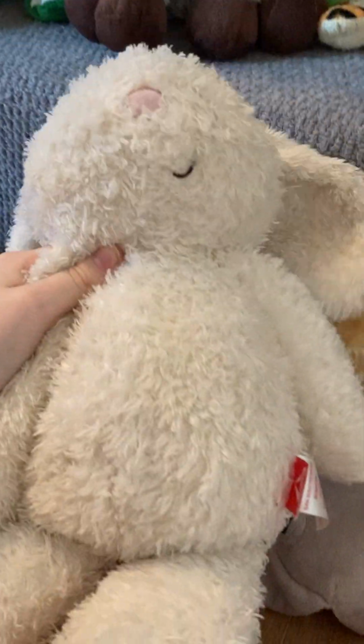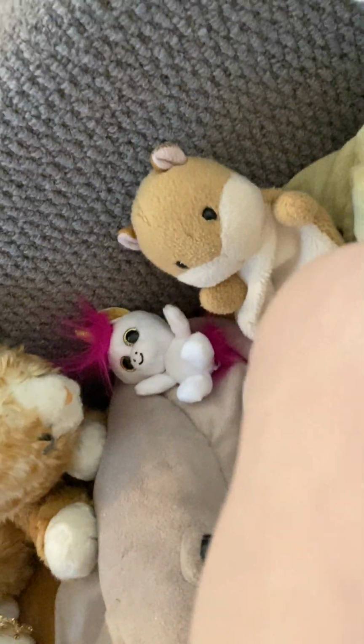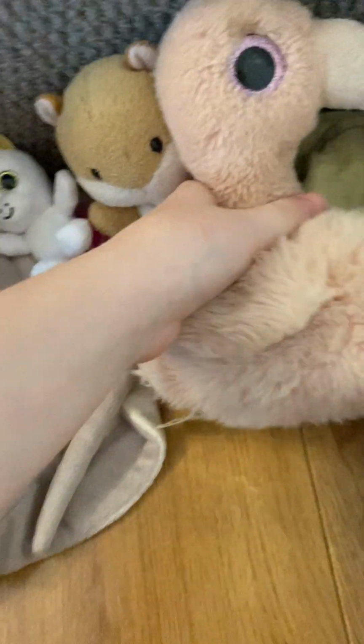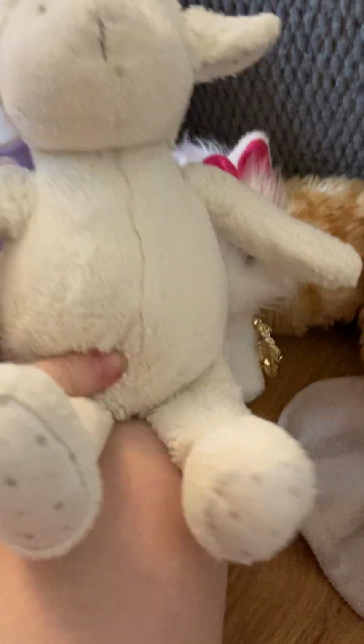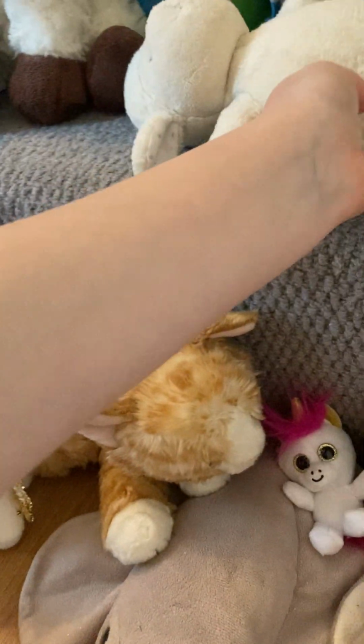There we are. There we've got Flopsy, she's very nice. And then got this flamingo. I had when I was two, so she's very special to me. Then we've got Lammy. When I was in the hospital getting born, I got this. Got little stars. Yeah, very special.